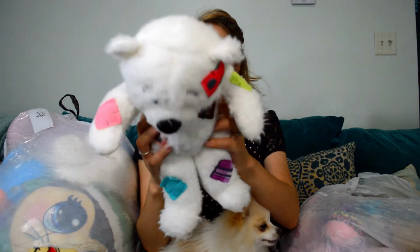Okay, this is Cuzzy the Comfort Crew bear. I feel like I have looked this guy up before. I've seen him many times. I don't think this particular one's worth anything.